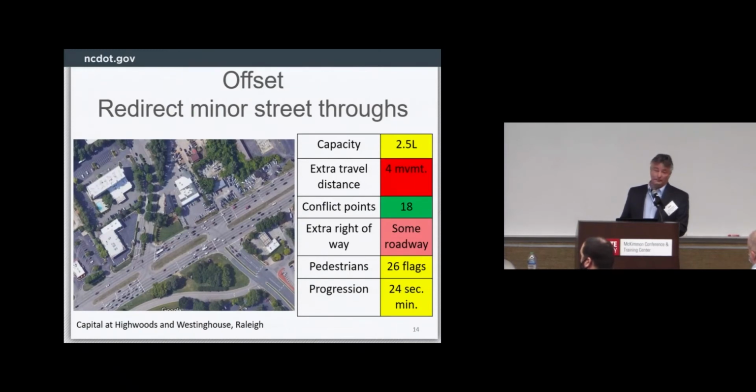So for a number of years in the state, we had projects to take offset intersections and turn them into 4-legged. Wish we could have a redo, as it turns out. Some of those probably haven't worked out too well. Offset intersections should be on our list.